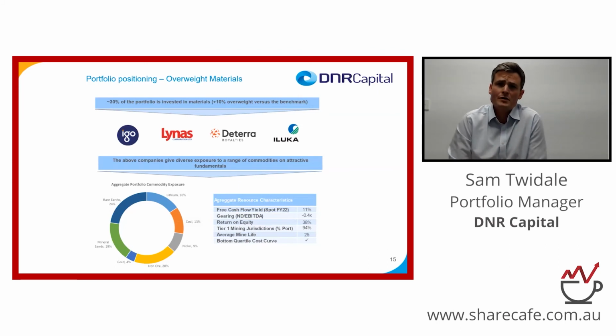We currently have quite a broad spread of commodity exposure in the portfolio. That pie chart on the bottom left highlights that. It's spread across rare earths, mineral sands, iron ore, nickel, lithium, focusing on those high quality names. And you can see on the right there, in terms of the average metrics for the mining companies we're invested in, we're getting a double-digit free cash flow yield. They're on an average net debt to EBITDA of -0.4, so an average net cash balance, generating high returns, strong mine life on average, and bottom of the cost curve. So we think some very interesting opportunities in the mining space currently.